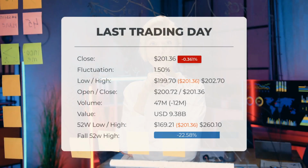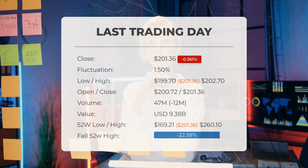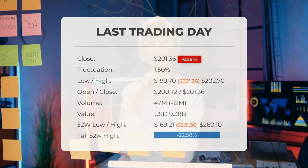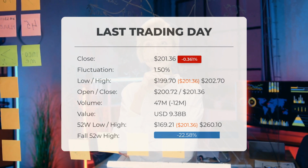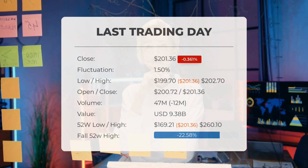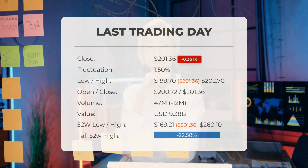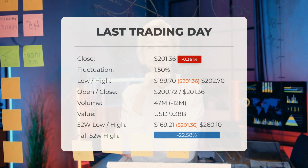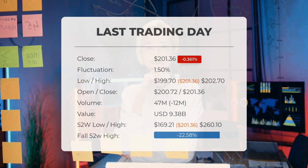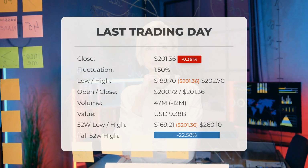Our latest daily update for Apple includes the headline, Apple stock upgraded to sell candidate. The Apple stock price experienced a decline of approximately 0.361% on the last trading day, which was Thursday, the 22nd of May, 2025. The price fell from $202.09 to $201.36. This marks a consecutive decline over 7 days.